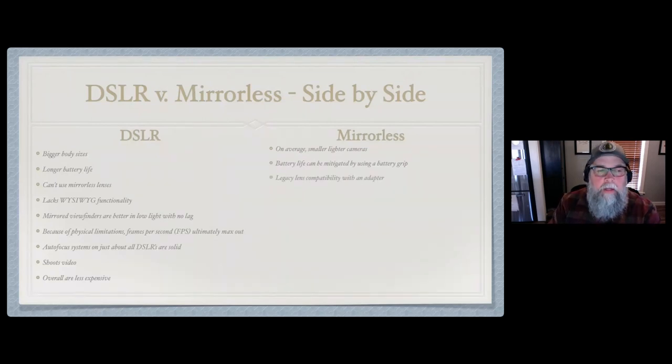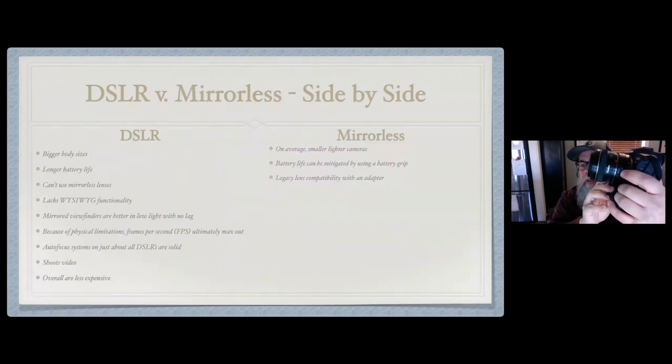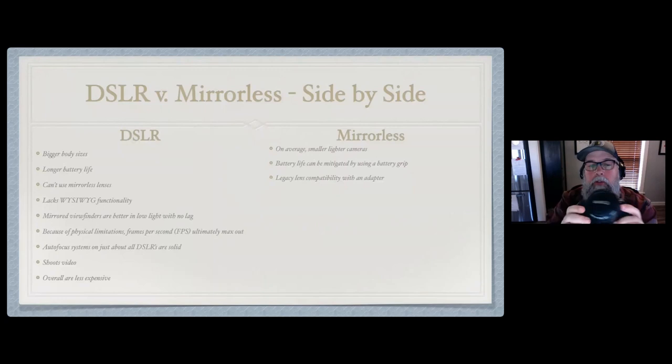So I mentioned earlier you can't use mirrorless lenses on a DSLR, but this asks Linda's question from earlier, and I've been purposely holding back on that question, Linda, because I knew I would address it. So they do have legacy lens compatibility with an adapter. One of the things I was glad I got to try out on a guest camera is my big 500 millimeter F4 lens on a Canon R5 a year ago. If you can see this, that little middle piece right there is an adapter. It looks like an extension tube, just a clear tube.